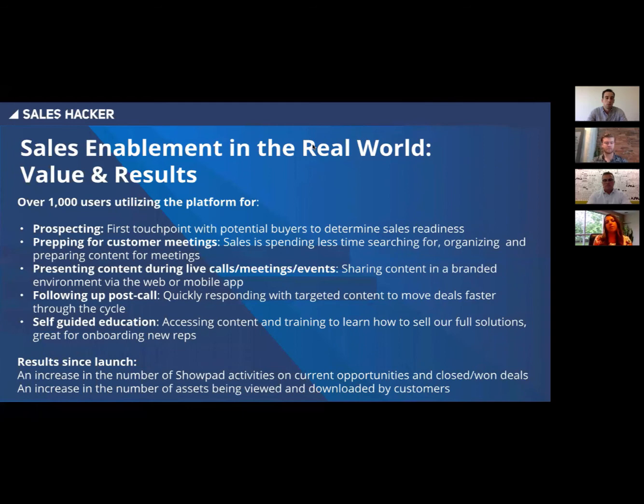We started off very small with one business and 160 users. And today we've grown to over 1,000 users across all businesses globally. So why is it so popular? There's a ton of reasons I could go over, but the bottom line is it's helping accelerate our sales activities all the way from prospecting to close.